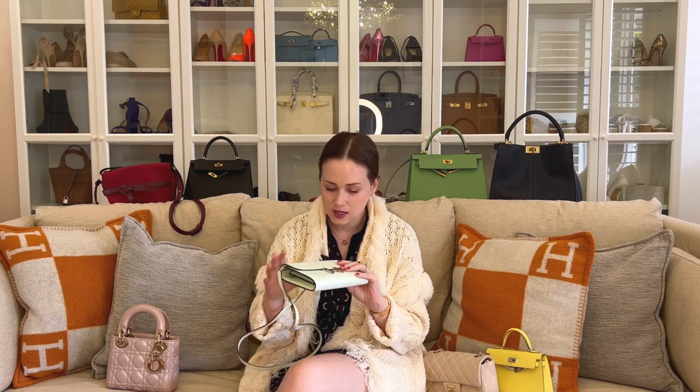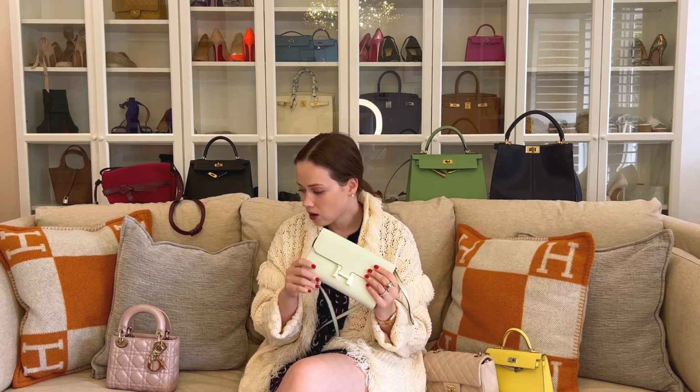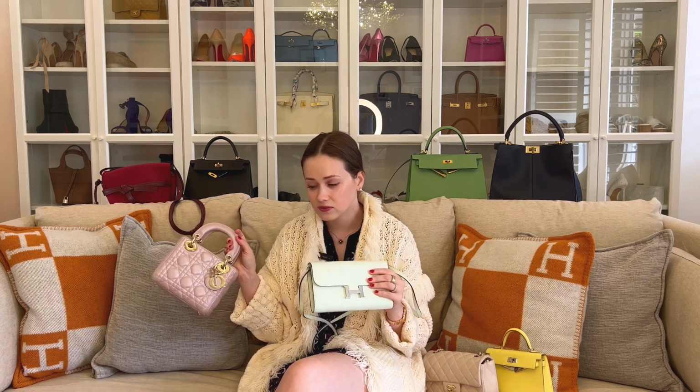Again, I feel like we are comparing apples to pears, and I ask for your forgiveness, but this would be another bag in my collection that I would wear to a formal event, because I feel like a mini Kelly, I would wear it to a semi-formal, but not to a black tie. I would not wear a mini Kelly for a black tie dress code, but this as a clutch without the strap, I totally would.